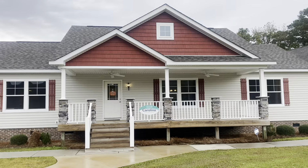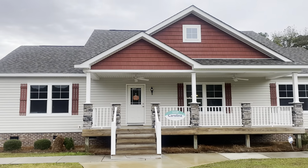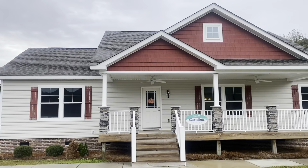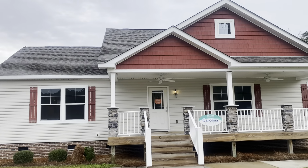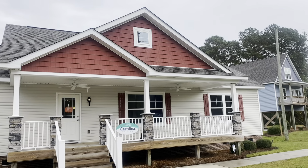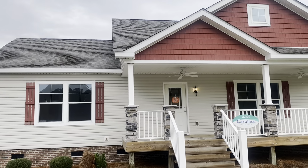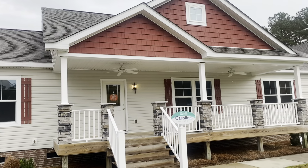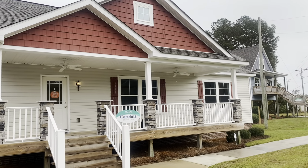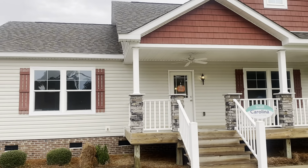Check it out, guys. Look at this beautiful one-level ranch we're looking at today. So today I'm at Future Homes in Hubert, North Carolina. Shout out to Trey and all the people at Future Homes for getting me out here to take a look at their models. I'm going to be taking you through what they call the Carolina Ranch today. It's what we call the Laramie plan. So you've seen a few Laramies over the years with me.